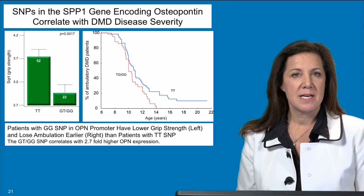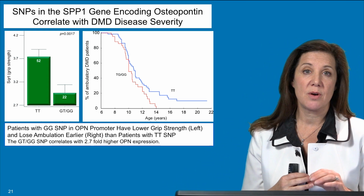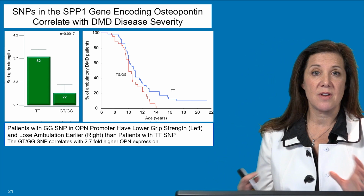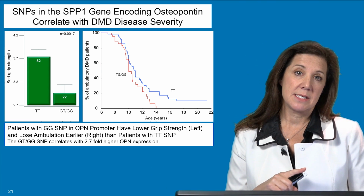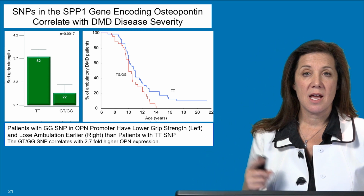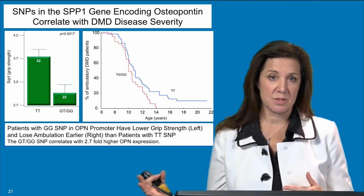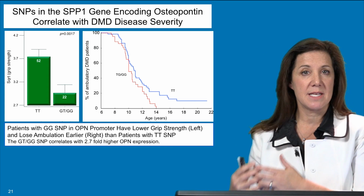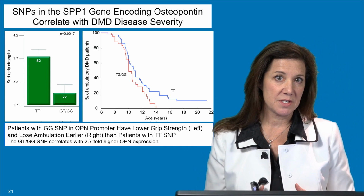And so humans have been identified with different SNPs, so these are single nucleotide polymorphisms within the promoter of the osteopontin gene called SPP1, and these alterations correlate with altered disease severity. So if you look at the graph with the green bars, you can see on the abscissa that the TT genotype, those patients have a higher grip strength, and the patients with the GG have a lower grip strength. And those patients with the GG have actually higher osteopontin. So we have a case where higher osteopontin expression is correlating with lower grip strength. Similarly, those patients go to wheelchair earlier. So if you look at the next graph, the patients with the GG genotype, those are the red line, are going to wheelchair earlier.